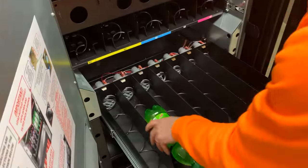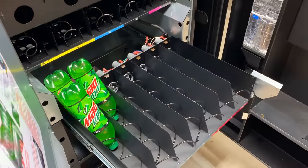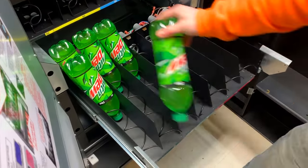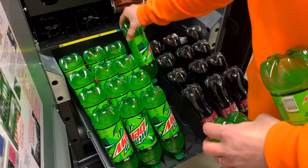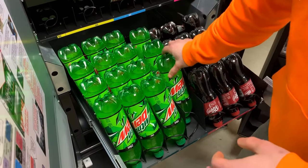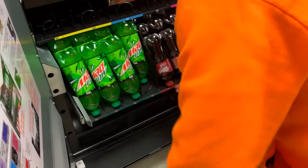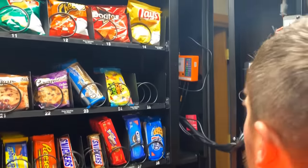Yes, this machine is very low on drinks, but it can hold so many bottles, I feel like. Whenever it is full, it just looks very full. It just kind of goes to show, just look at that, how much it gets used, I guess. That looks awesome. We'll push that drawer back inside.